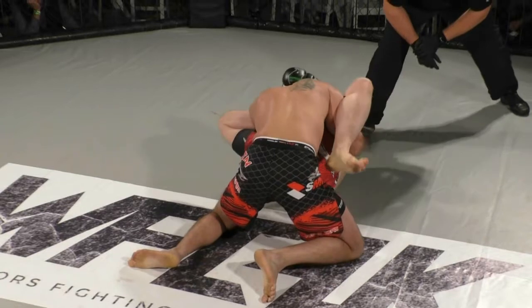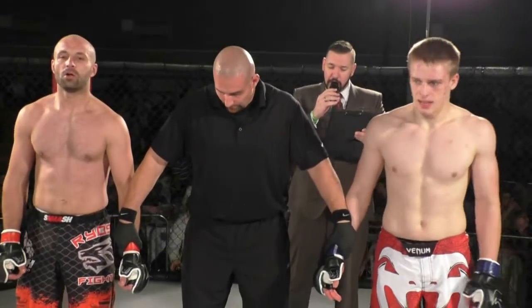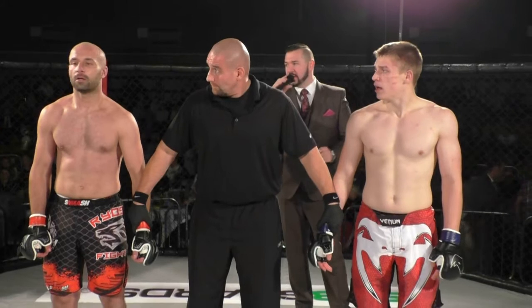As you say, controlling the head. There's a better setup. There's a tap. Gogoplata. There's a tap. Unbelievable. We talked about his rubber guard. He likes the guard game. Set up the gogoplata from there. It looked like Postolak was trying to punch his way out of it. Couldn't get free. Beautiful finish. Not often you see a gogoplata.